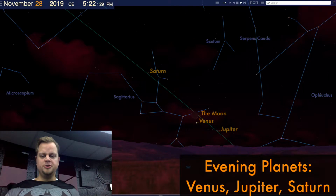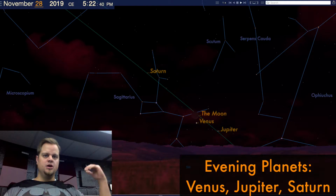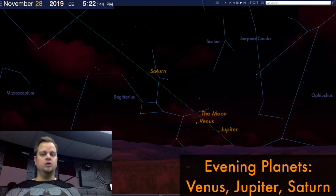Okay, Jupiter sets by 8:30 at the beginning of the month, 7 at the end of the month, and Saturn by the end of the month sets at 8:30. So you really got to get out there at sunset. Wait until about 7 o'clock, and you should be able to see all of them.